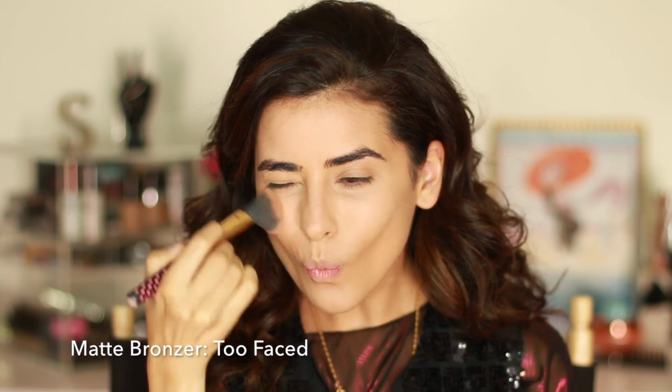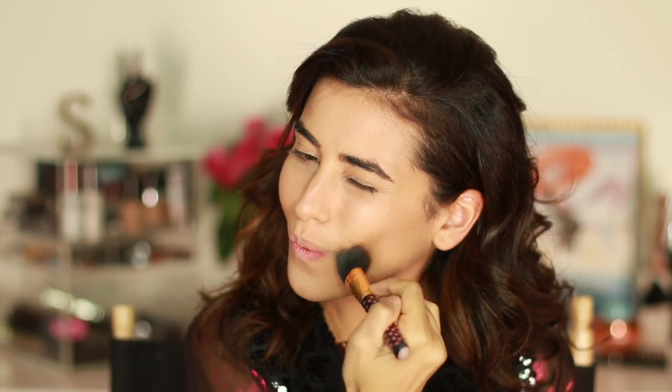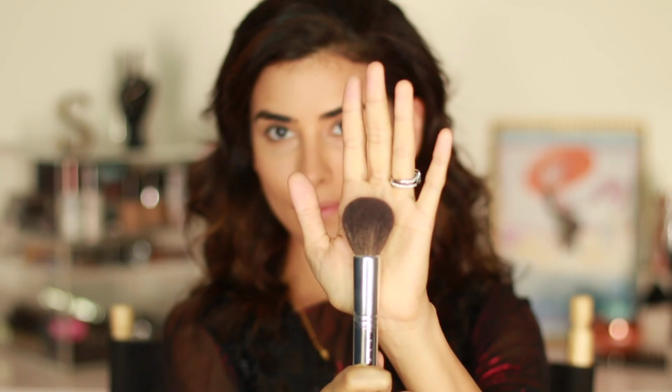Okay, so this bronzer I'm using for contour is from Too Faced. It's my favorite one, their Chocolate Soleil bronzer. I prefer a powder-based contour versus a liquid, just because sometimes with liquid it can really get cakey and it can start to melt off your face. For the cheeks, I'm just using this pretty pink blush from YSL.